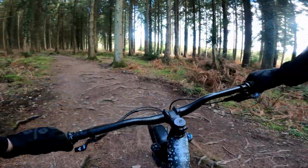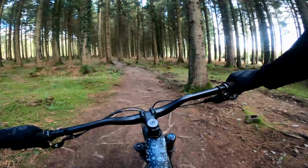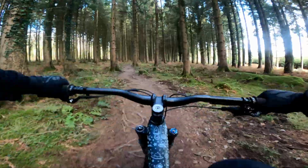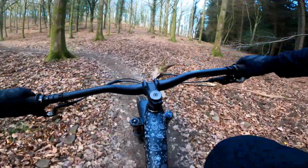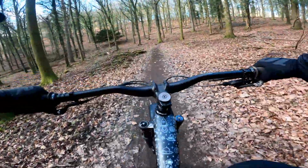The uphills are actually pretty technical. There are roots everywhere. This is especially savage if you haven't really warmed up the old legs yet. I always forget how much of an uphill slog this first part of the Freeminer's trail actually is. Yeah, I'm out of breath.